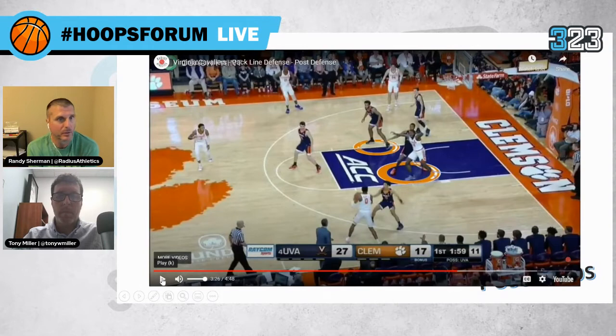And again, the mission is when the ball gets in the post box, get it out. This is a 911 emergency. And if it's a really good player, a big guy that our opponent has, we want to get it out and make someone else beat us. You're forcing a guy who probably doesn't do a lot of passing and seeing and assessing the floor to be a passer out of a double team.